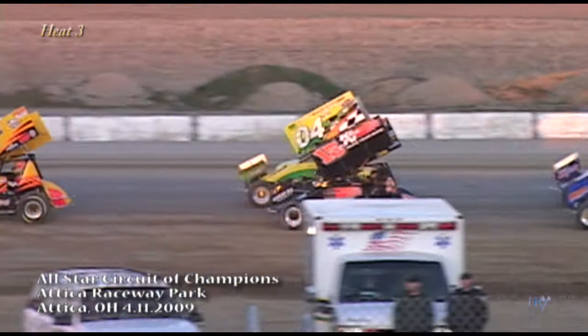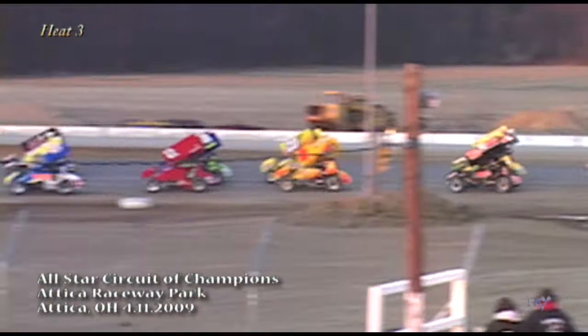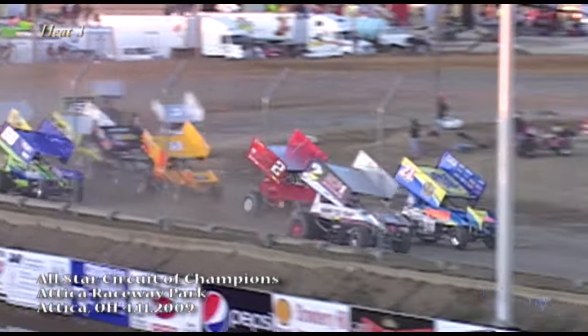Row three, side-by-side, Lee Jacobs, Greg Wilson. Wilson looked like he may have a win coming in the very first event of the year in Ocala, Florida. We'll tell you that story later. We're going to replay racing.